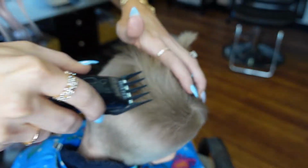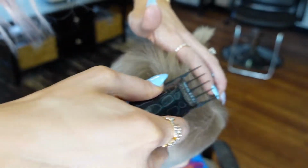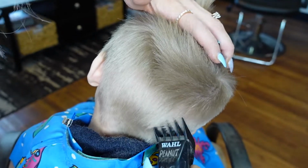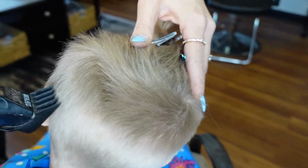Again, this is where you can switch to the longer guard. I'm just kind of eyeing it because I've been doing this a long time and I've worked with his hair a lot. But in this part, if you are inexperienced, definitely switch to a longer guard. It's gonna help you have more control in those areas.